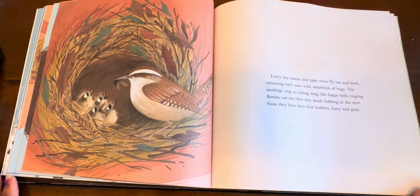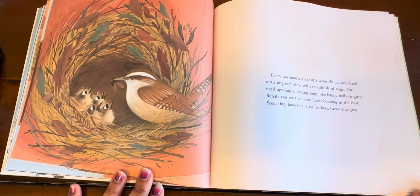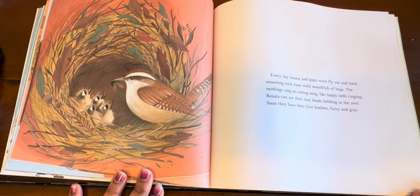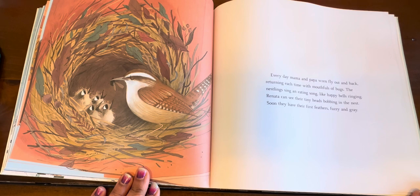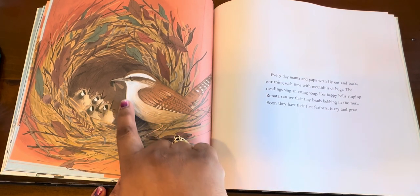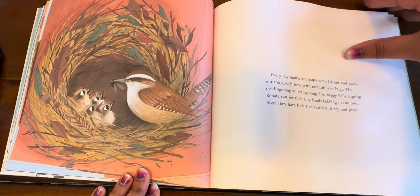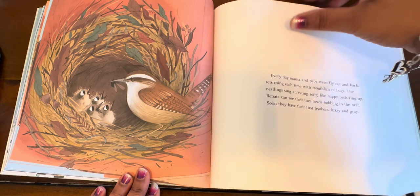Every day, Mama and Papa Wren fly out and back, returning each time with mouthfuls of bugs. The nestlings sing an eating song, like happy bells ringing. Renita can see their tiny heads bobbing in the nest. Soon they have their first feathers, fuzzy and gray. So every day, the parents bring in bugs and grubs and stuff for the little babies and feed them. Those are the cutest baby wrens.